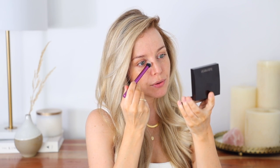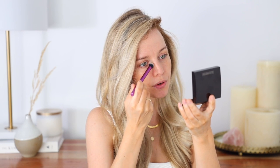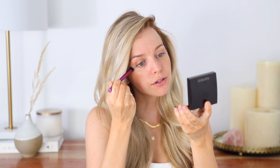And for under eyes, I'm still loving the Becca Under Eye Corrector. You only need a really small amount of this, and it instantly brightens your under eyes. It's beautiful. I'm just gonna dab off any excess. And then what I like to do is just place them right here, right below the inner corner and at the outside, and then just lightly brush it underneath my eyes. I should have done one eye at a time so I could show you the difference. But I love this product.